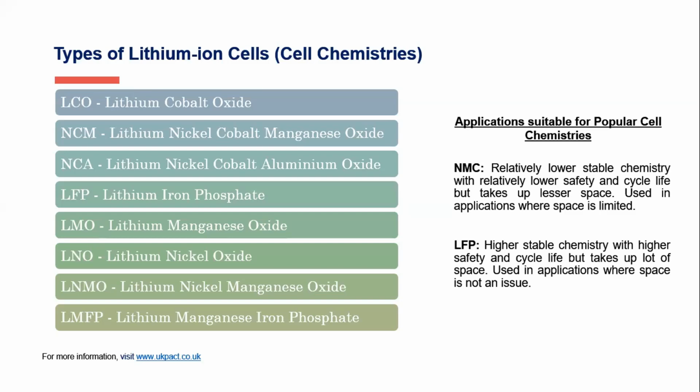And then LNMO is a modified version of an NCM where you remove cobalt, because cobalt is the most expensive part, and it is in development. It should be out sometime in 2022, last quarter or something like that, or sometime in 2023. And then there is LMFP, which is a modified version of LFP where you incorporate manganese, and manganese helps in achieving higher voltage. It will have the same LFP stability, long cycle life, safety and all that, but you get a higher voltage. Instead of 3.2, you can achieve 3.9 volts. So that will be the advantage.